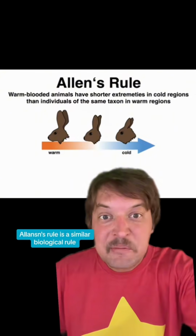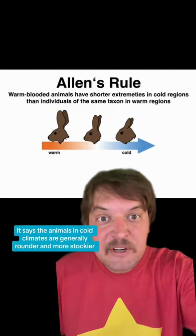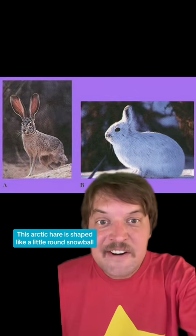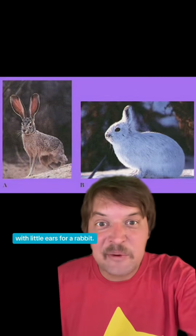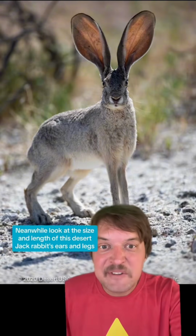Allen's rule is a similar biological rule. It says that animals in cold climates are generally rounder and stockier and have thicker limbs and appendages. Like this Arctic hare is shaped like a little round snowball with little ears for a rabbit. Meanwhile, look at the size and length of this desert jackrabbit's ears and legs.